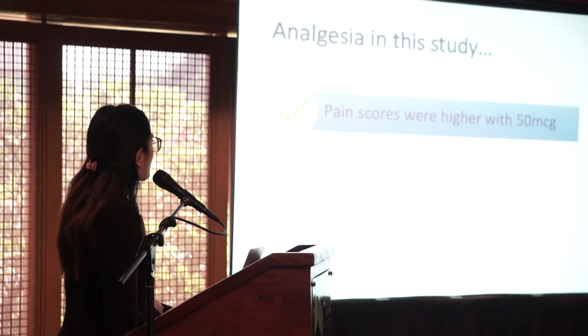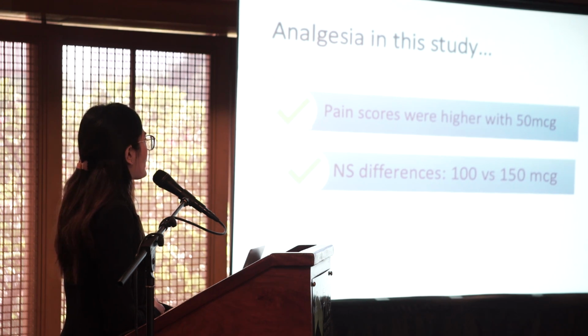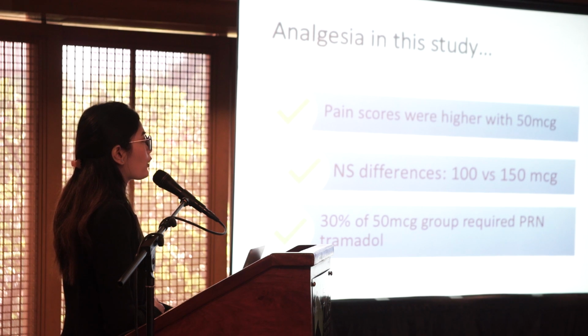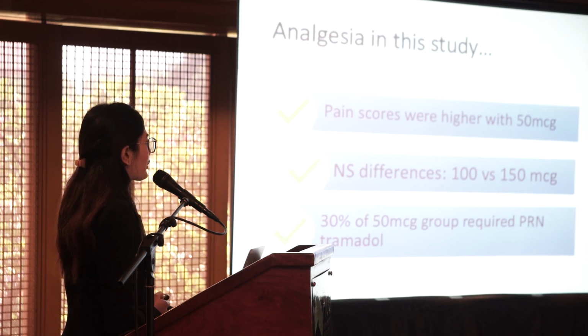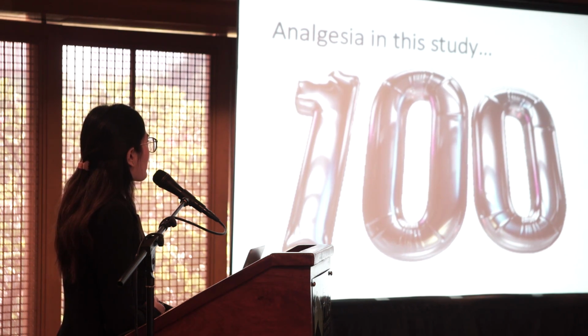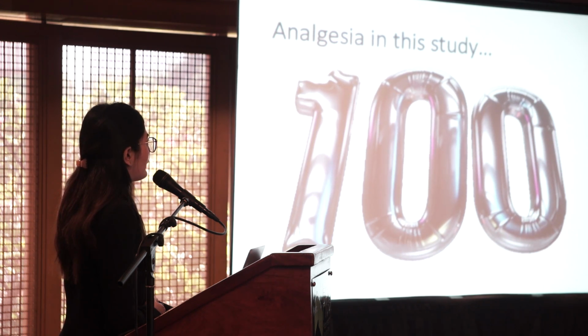According to our results, pain scores were higher in the 50 microgram group, while no significant difference was seen between the 100 versus the 150 microgram group. In our study, the incidence of tramadol use was recorded for clinical significance, with a median pain score of less than 2. The 100 and the 150 microgram groups did not need any tramadol, while 30% of the 50 microgram group required tramadol for pain. Hence, in our study, a dose of 100 micrograms of intrathecal morphine is sufficient to provide adequate analgesia for post-cesarean delivery.